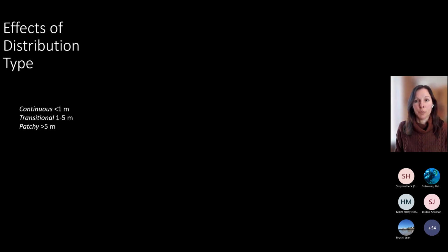We also tested the effect of distribution type. And for this variable, divers categorized eelgrass in the vicinity of each quadrat location as being continuous, where shoots or patches were within a meter of each other, transitional, where they were 1 to 5 meters apart, or patchy, where individual shoots or patches were greater than 5 meters apart.